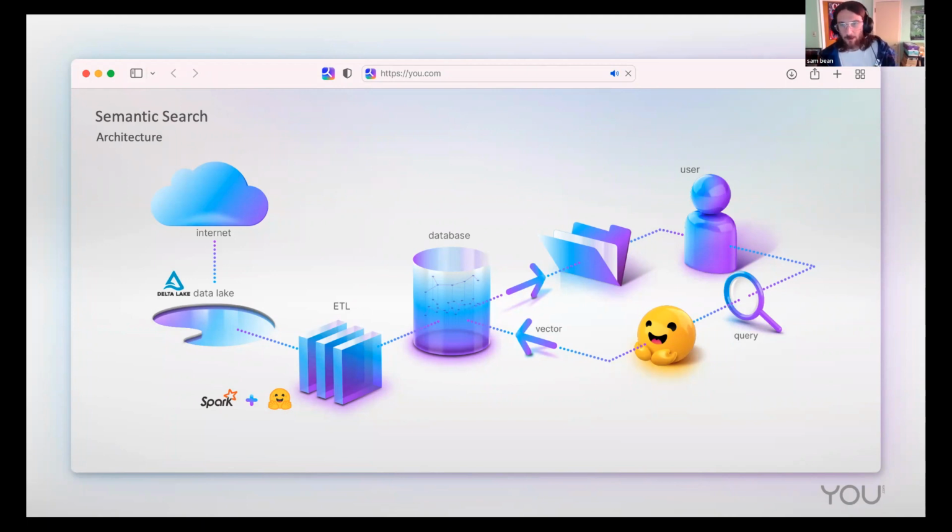And then we have a variety of ETLs that enrich that data and index them into a number of downstream sources. On the other side of those downstream sources, i.e. databases, we have our users, which make a natural language query against our search engine. Those queries are translated to vector representations via Hugging Face models, and then those vectors are used to actually do approximate nearest neighbor lookups in our vector databases, which results in query or documents being returned back to the user.